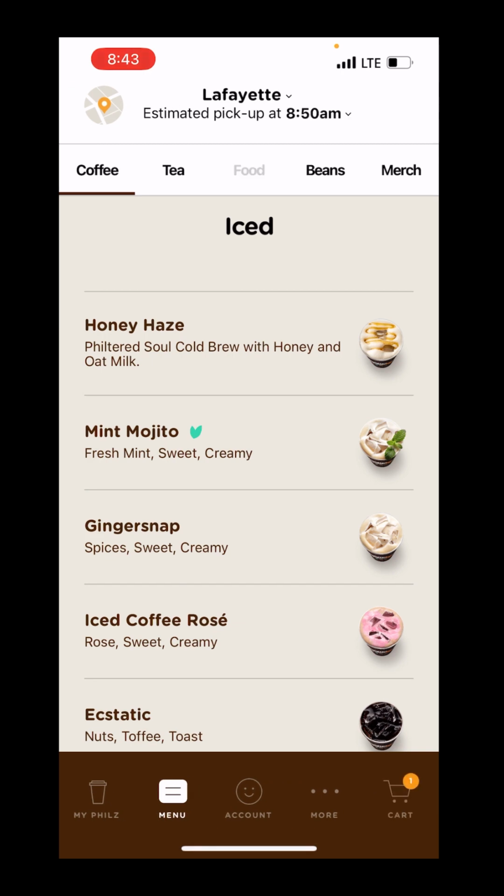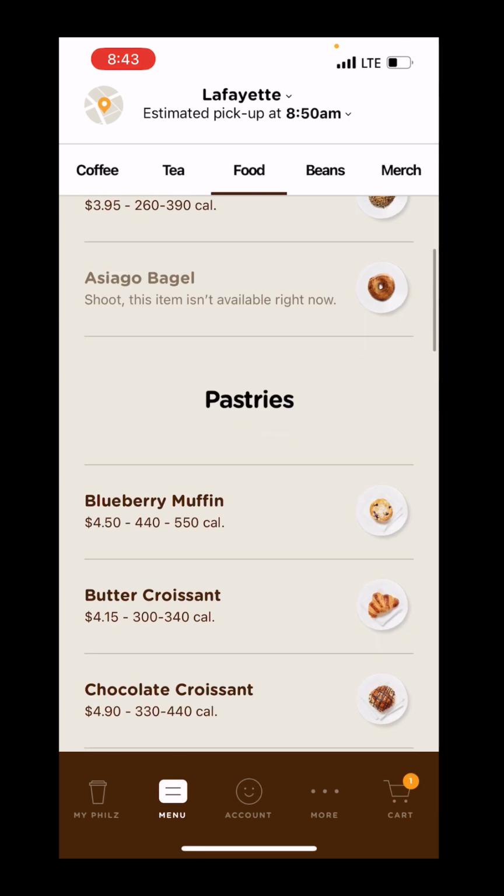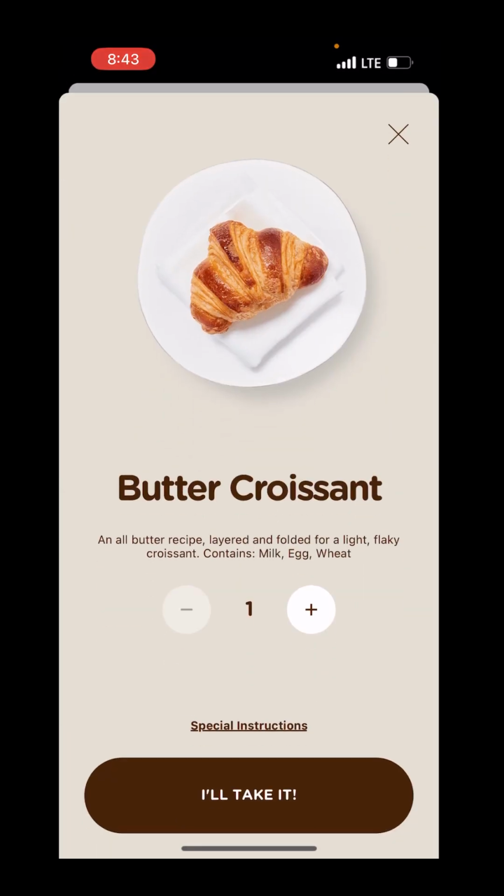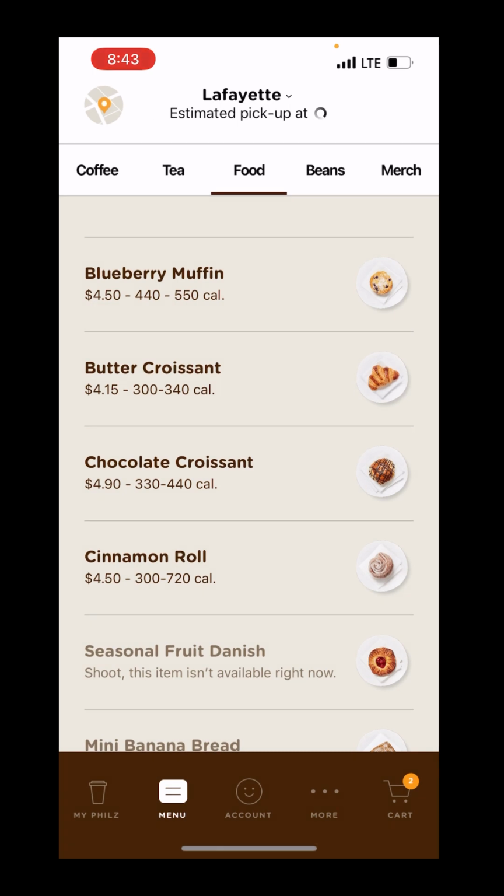Now I can also go and check out some food options. Let me see what I've got in here. I'll add a butter croissant. Again, we get this nice photo. We get some info on the allergens, milk, eggs, wheat, everything. We can choose our quantity. I'll put that in my basket there.